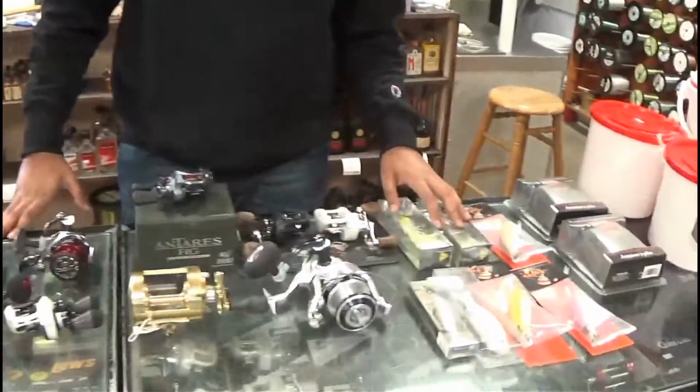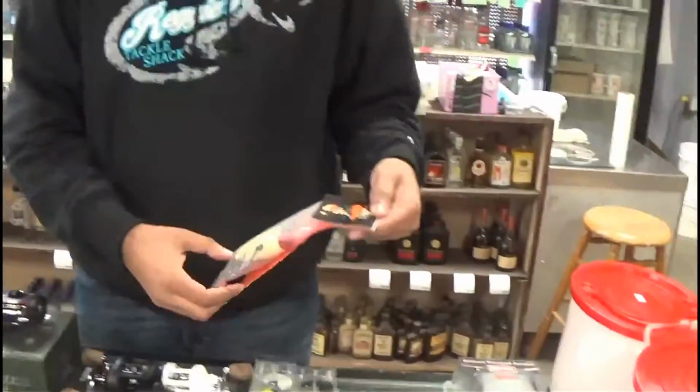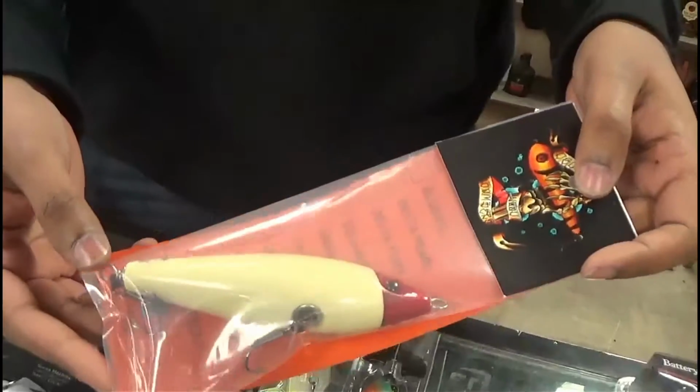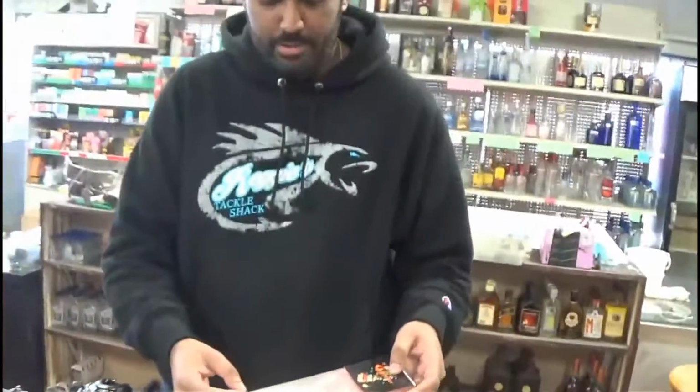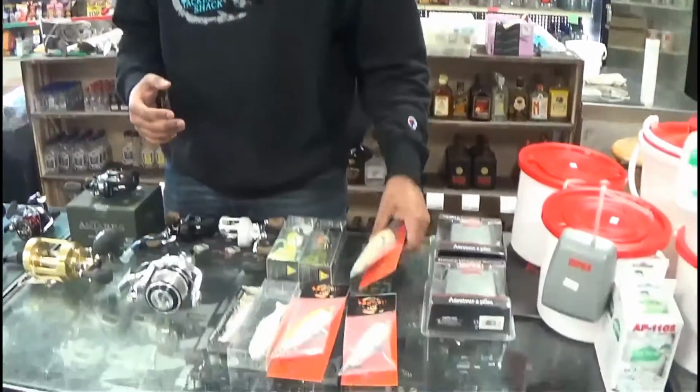Sure. Start right here. These are Delta Wood Bombers. They're hand-carved wooden lures by Carlos Ramos. He's a local guy, and he hand makes these, hand-painted. Excellent lures for bass and striped bass, and he makes a lot of different colors, but these are some of the custom colors he does, especially for us.